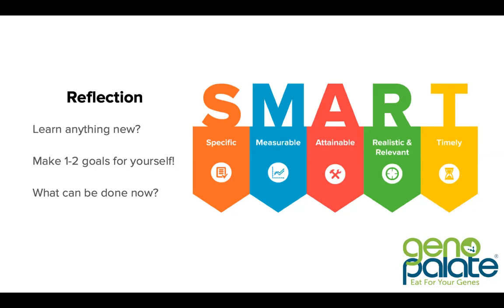Remember, as you go on after today, your goals don't have to be large or intimidating. You can start with something small, something that you can begin with today or tomorrow, and then add on from there once you feel comfortable.